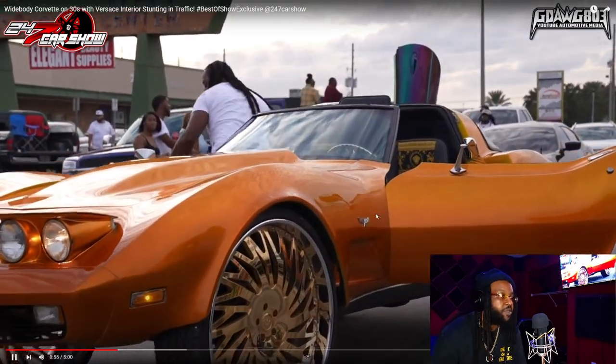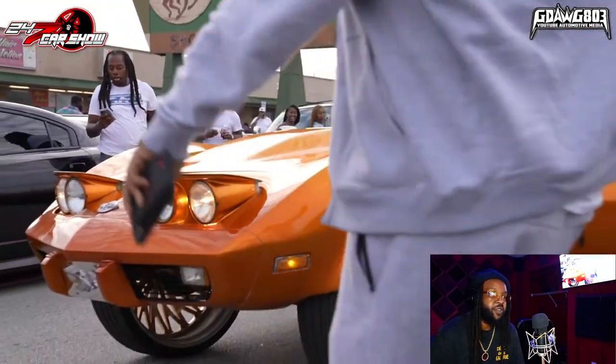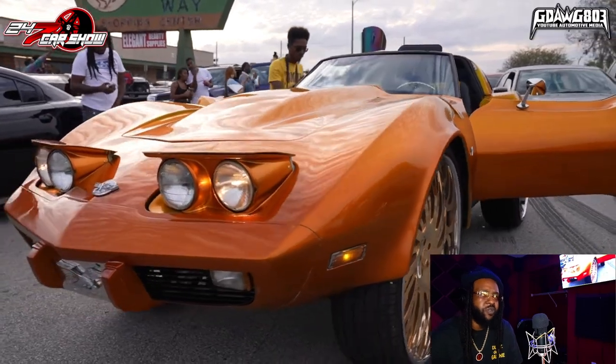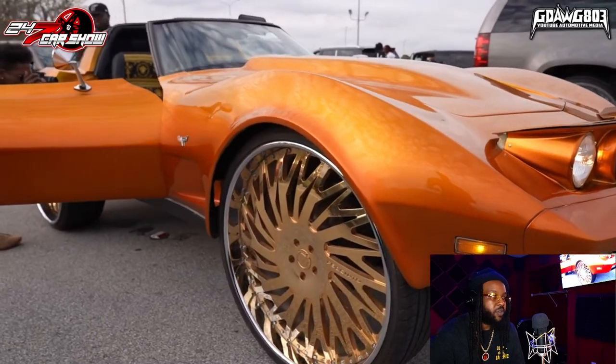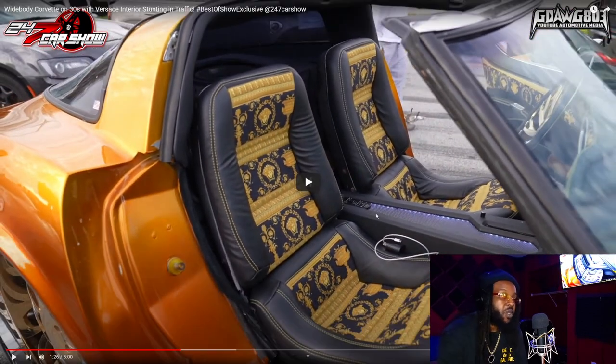What size rims are those? 30s. Wow. With the Versace interior. Did he really just hold up traffic for a photo shoot? Dude really held up traffic for his photo shoot. Honestly, the Versace gold does not match the exterior's more orange gold aesthetic. And they probably weren't even going for that, honestly. But it's not clicking right. But I do like how it's done.